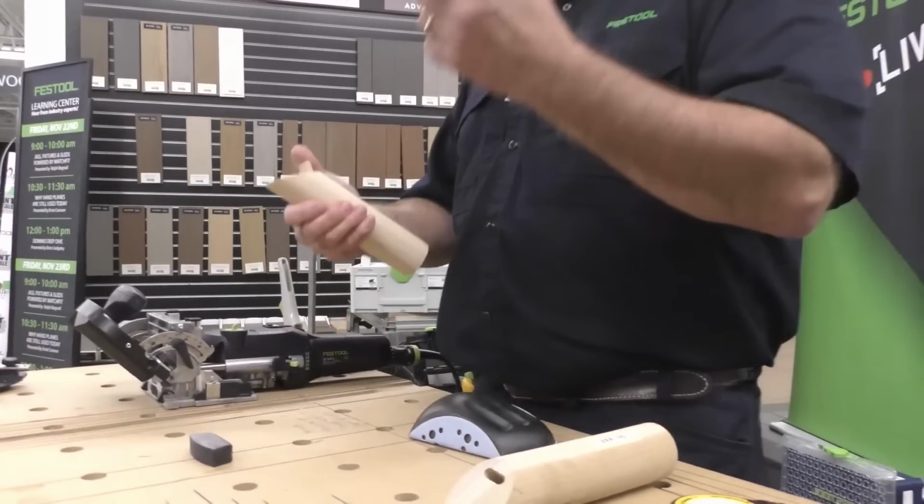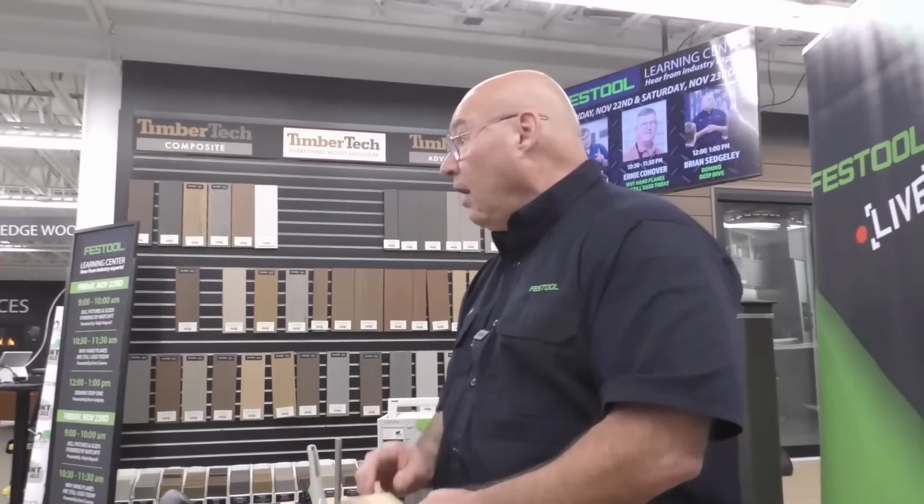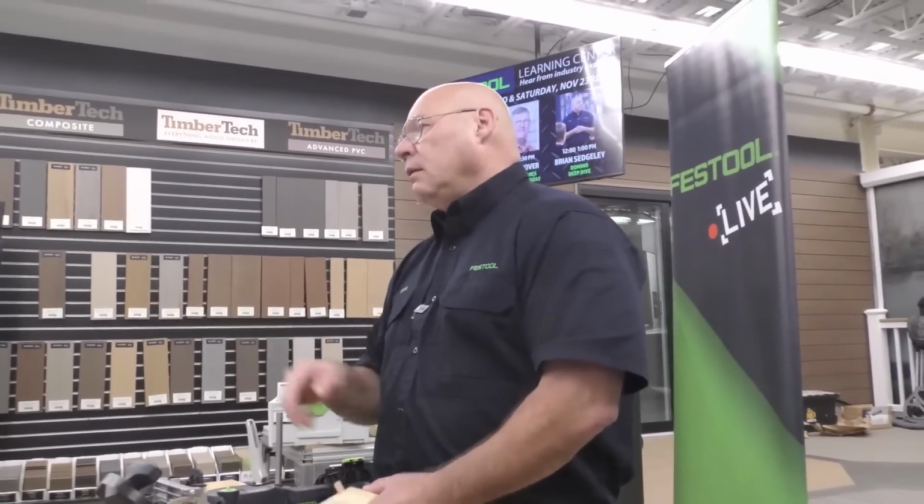Has anybody ever struggled dry fitting dominoes? I know, Dunk, right? It's like you gotta have really big forearms for this. Yeah, but you can handle it.